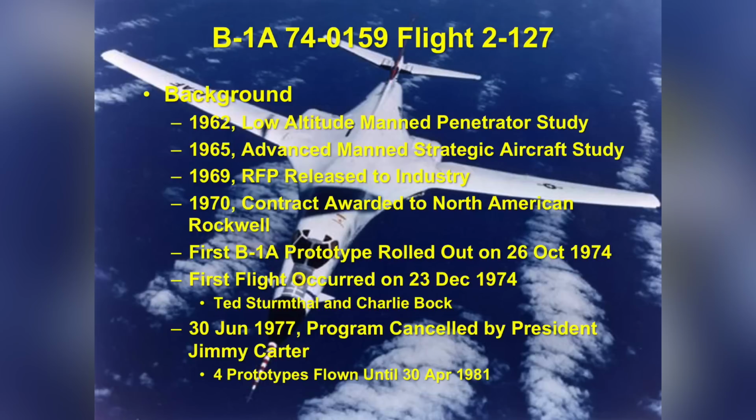Let me start with a little bit of history on the program. The actual program started out as a study back in 1962. The government loves to study things. And they studied what kind of penetrator you would need to be able to contradict or battle the current threats. Back then, the Cold War was still alive and well. The XB-70 had been canceled because it was not considered a viable threat. And a low-altitude supersonic penetrator was the idea of the right thing for the time.